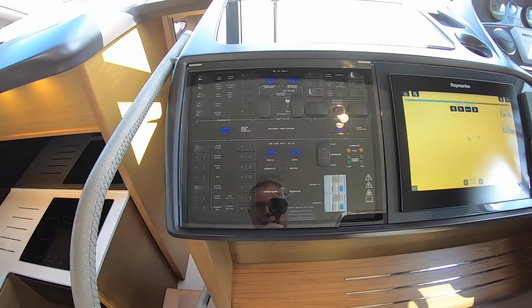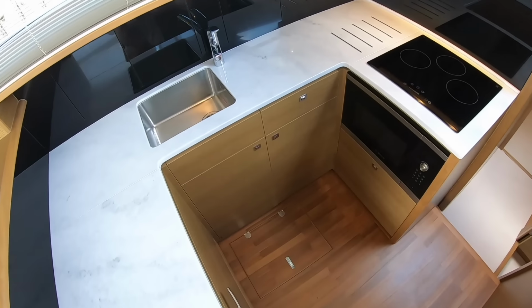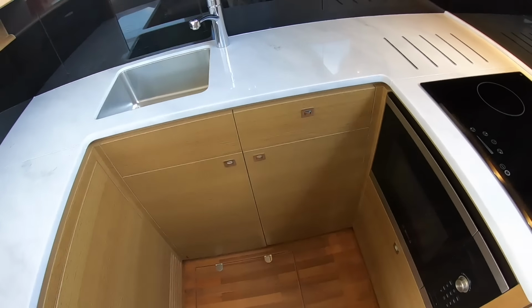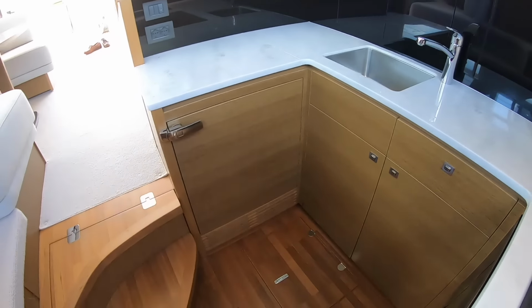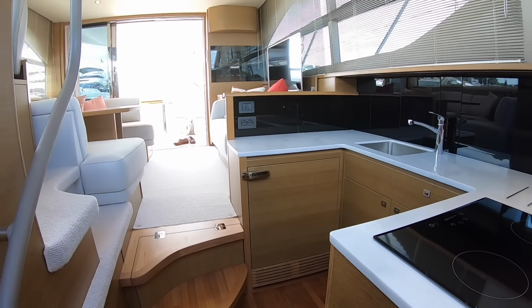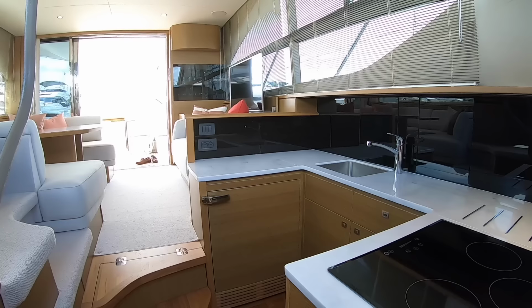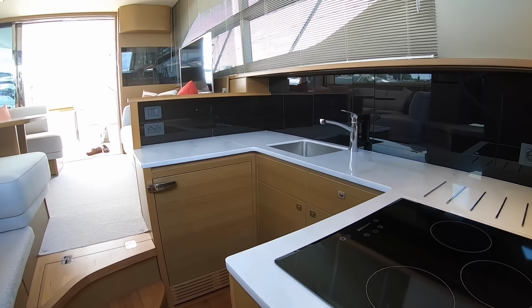Now I mentioned it wasn't a galley aft layout. The galley is actually down here, and I think this works well because it is separated from the saloon, but they put it just 2 steps down, and what that means is that you're not cut off. So when you're in the galley you can still chat to people, but when you're up in the saloon you're not sat looking at dirty dishes at the end of a meal.